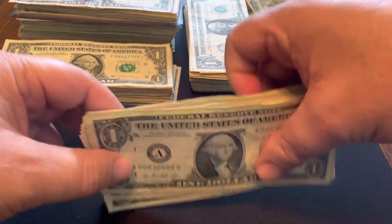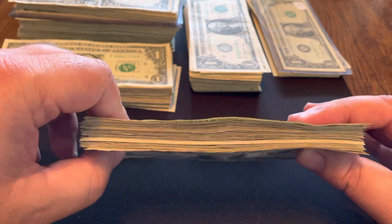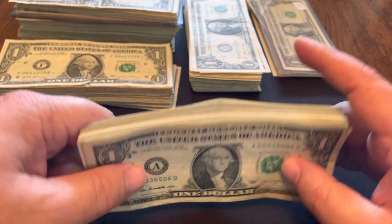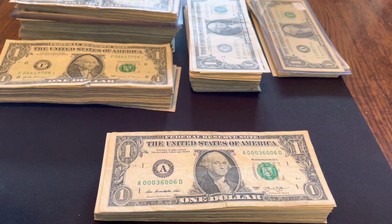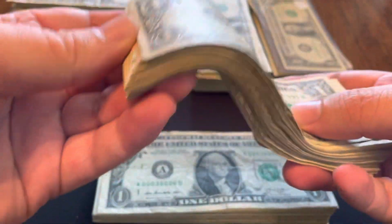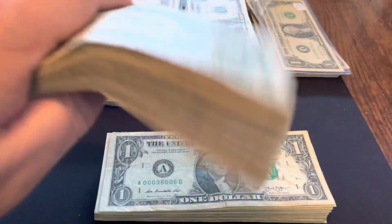Now, the other thing I did is I went through this stack and I pulled out anything that was written on, torn, dirty, that was a little limp, anything that I didn't really want to keep. And I went through those and I checked my box. I did the same thing with the quads. And I made sure that I didn't have any of those. And these were all of those that I had pulled out. So these will also be going back into circulation, of course, unless anybody is interested in picking up these.